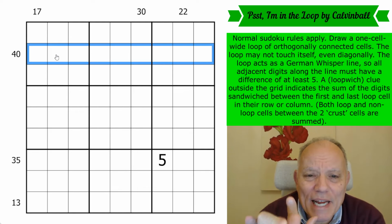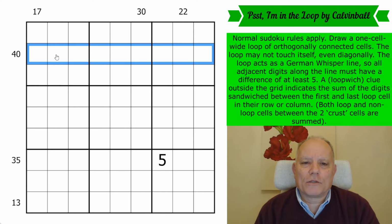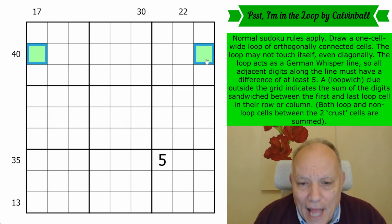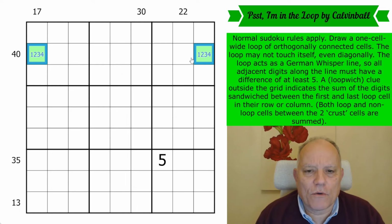Well, that can't be 3 separate cells in the same row, because 1, 2, and 3, the minima, add up to 6. So only the first cell and the last cell are the first and the last loop cell, and they add up to 5. That's either a 1, 4, or a 2, 3 pair on the loop.